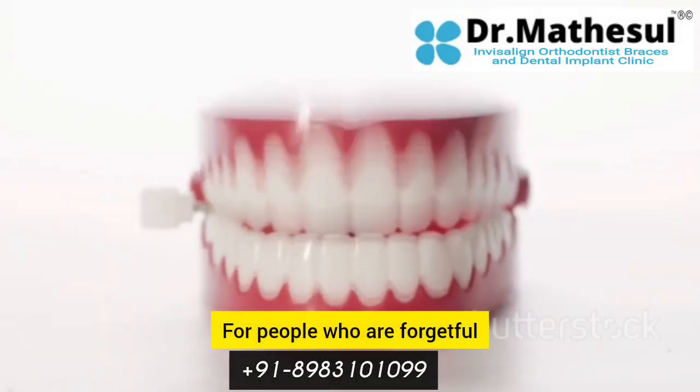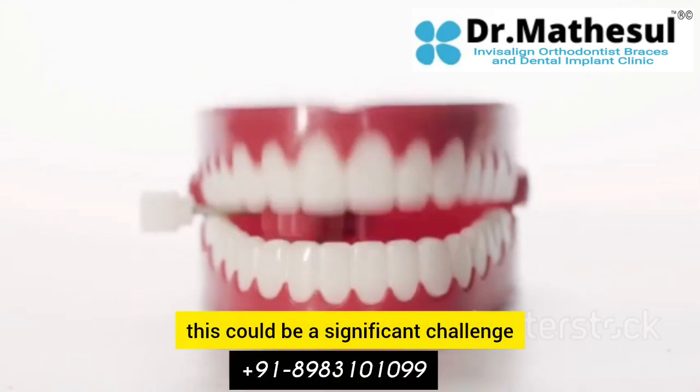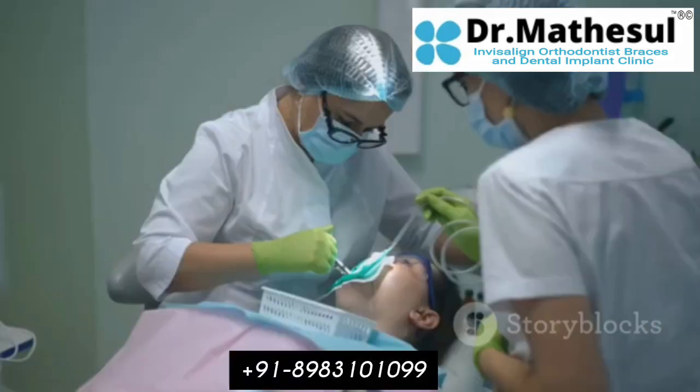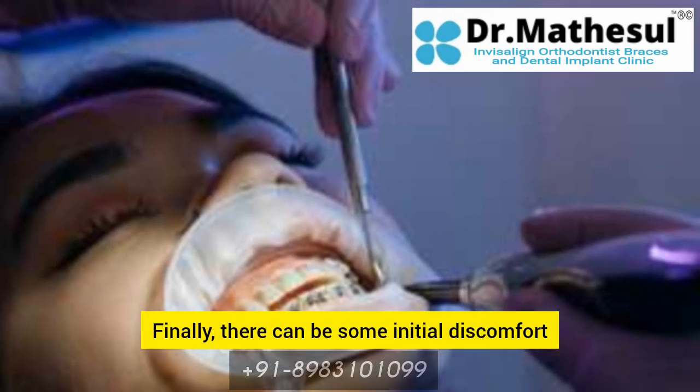For people who are forgetful or who might be tempted to leave the aligner out for long periods, this could be a significant challenge. It's a partnership between you and your dentist, and you have to be prepared to do your part. Finally, there can be some initial discomfort.